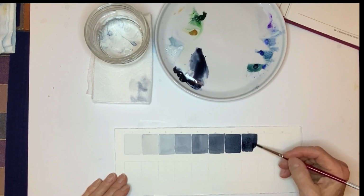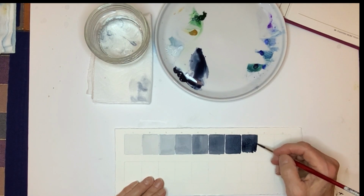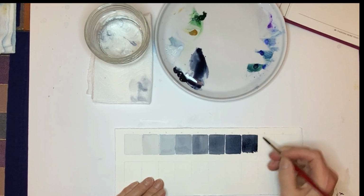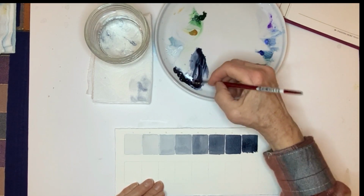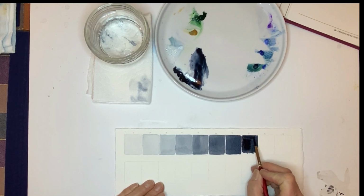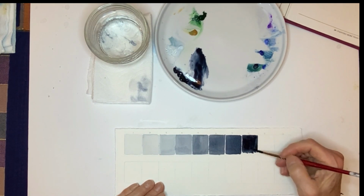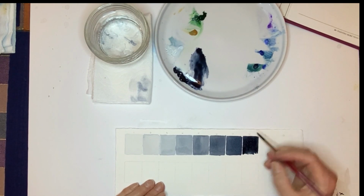A little bit more to finish out this square. It's stepped up just a little bit, so the next couple of squares, I even feel like I could add a little bit more color to that. And it was still wet, so I could add that and it just spread out without blossoming.